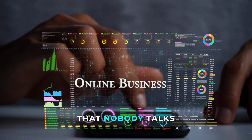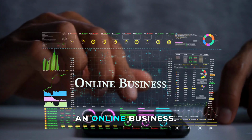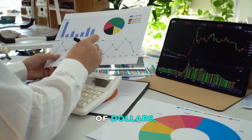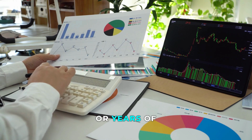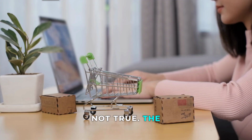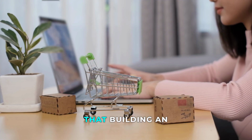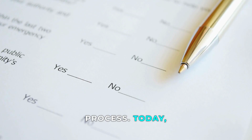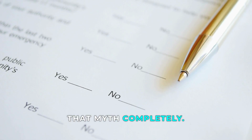Here's the thing that nobody talks about when it comes to starting an online business. Everyone assumes you need thousands of dollars, a team of developers, or years of technical knowledge. But that's not true. The biggest myth in e-commerce is that building an online store is a complicated process. Today, I'm going to shatter that myth completely.